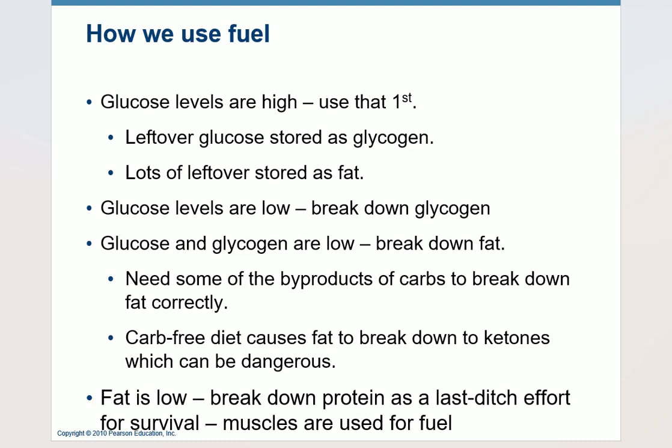If glucose levels are low, then glycogen is broken down. If both are low, then we break down fat. You need some byproducts of carbs to break down fats correctly. On a carb-free diet, think Atkins, it causes fat to break down to ketones, which can be dangerous for your kidneys, right? Too many ketones in your kidneys can cause kidney failure. And then when fat's low, you break down protein as a last-ditch effort for survival.